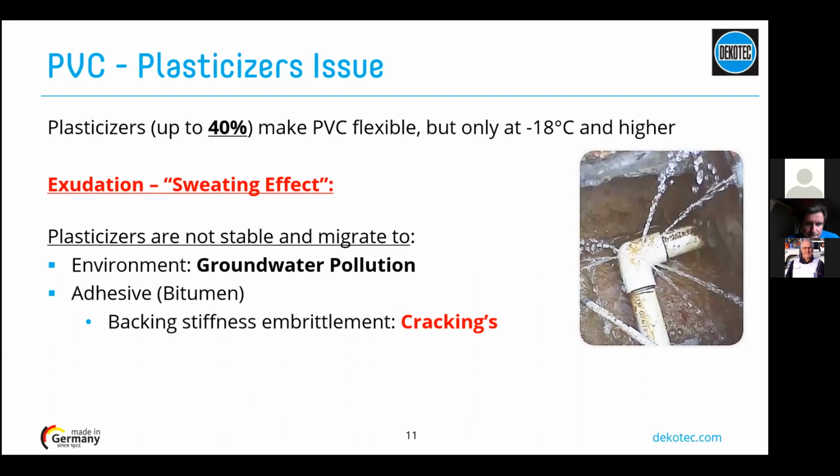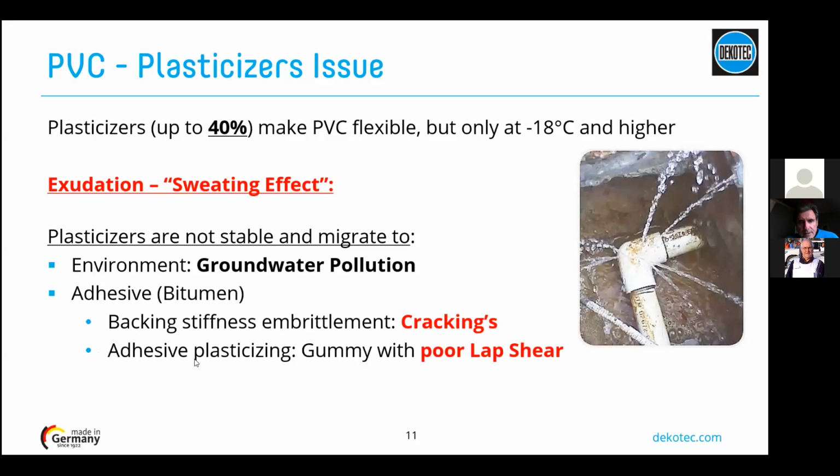But because the plasticizers are moving into the adhesive, they plasticize the adhesive, they plasticize the bitumen, and the bitumen becomes gummy. And when the bitumen is becoming gummy, it has a much less lap shear resistance. So the result is that the tape has a poor lap shear resistance due to the fact that the plasticizer migrates into the adhesive, into the bitumen. It is also interesting to notice that plasticizers are suspected to cause cancer to human beings. So this is the plasticizers issue.